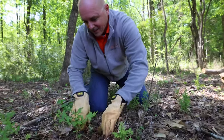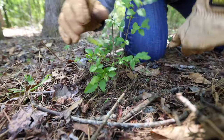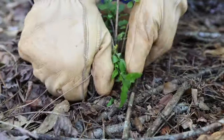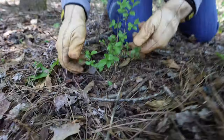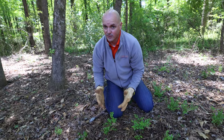Some of these get a little bit trickier. They don't come out quite as easily. Now this privet, you can see, came from another plant. There's a bigger root that was here. We're not going to be able to pull this very easy, which means we're probably going to need to use another option we'll talk about next, and that's herbicide.